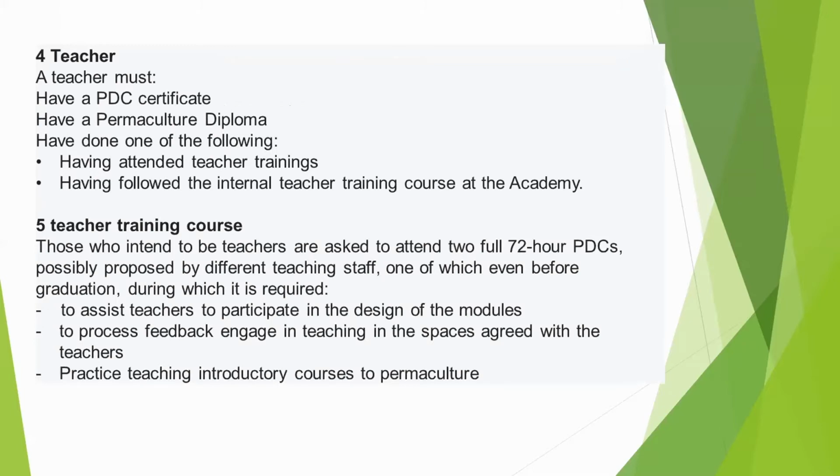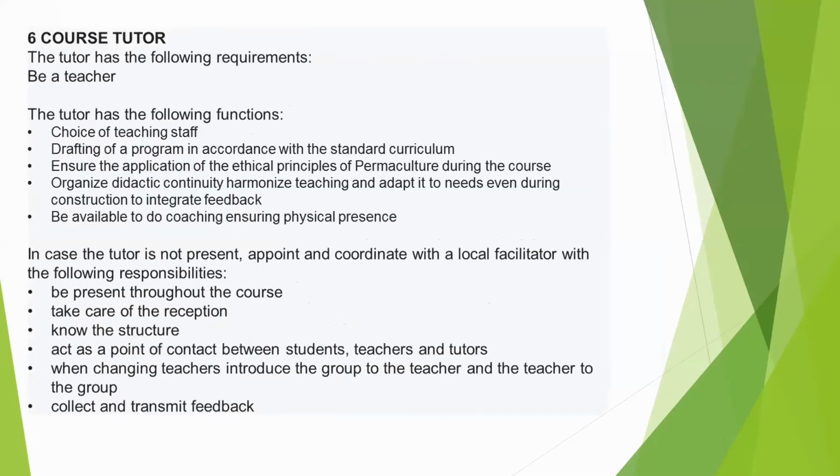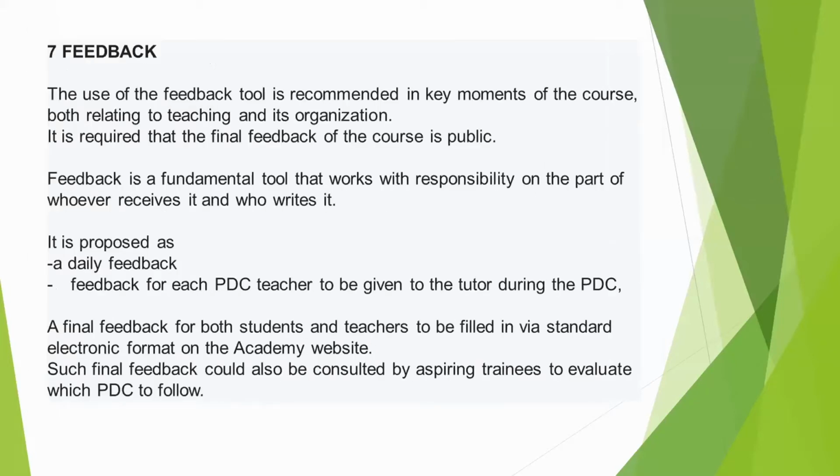So these are some rules that we expect to be covered by a teacher and a course tutor. To keep it short, I think you understood more or less the topic.